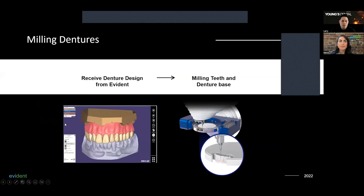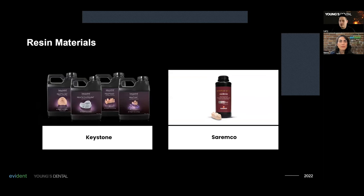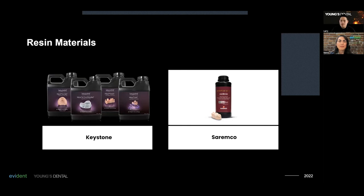Oh, I went too far. Let me go back one. Obviously, another material is Keystone, right? Everyone has heard about Keystone. We carry Keystone, and we're a huge fan of the Keystone product for many reasons. One, it prints beautifully. The material prints out very well. It doesn't have odor. The Keystone Splint Soft is very popular; you hear that everywhere now. People rant and rave about the Keystone Splint Soft night guard material. Keystone is one of those companies that created a lot of resins that really work well with a majority of the printers on the market.